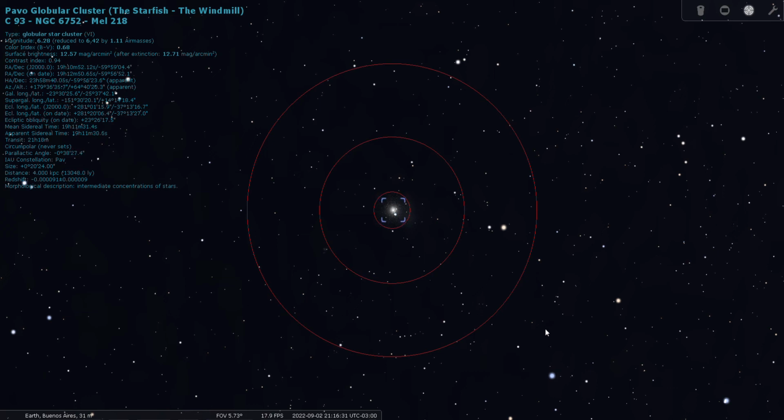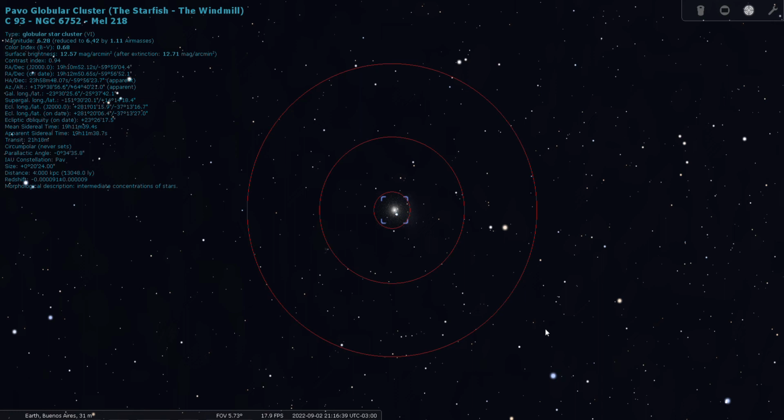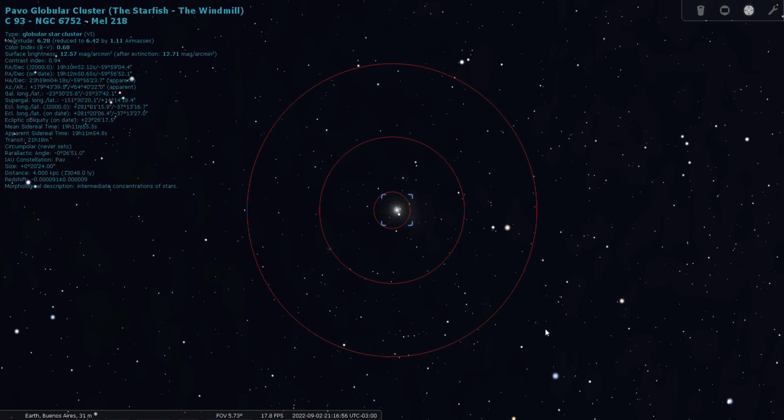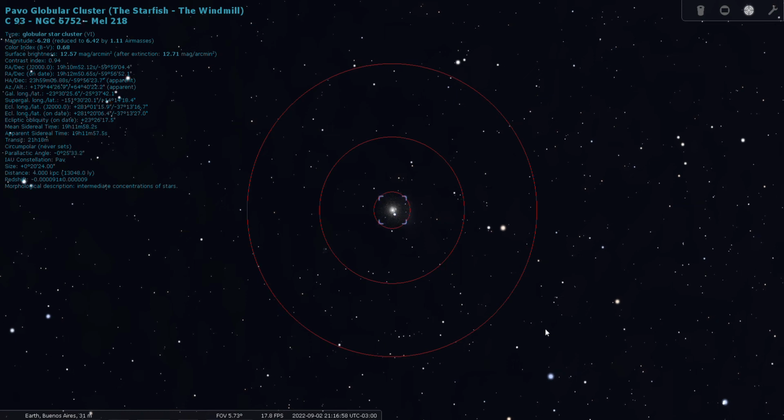I would guess that if you lived in the southern hemisphere, anytime your telescope was pointed at Pavo, it's probably pointed here, the Pavo globular cluster. It's probably one of the things that Pavo is known for. I've never been there, but I'm guessing that amateurs in the southern hemisphere refer to the Pavo globular cluster quite a bit. Sort of like up north where we say we're going to observe the Orion Nebula. It's just when you're pointed toward Orion, you're probably looking at the nebula. So the Pavo globular cluster.